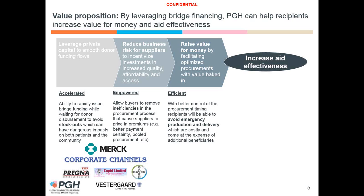So effectively, the supplier discount offsets the financing costs, and the value of the donor pledge to the grant recipient ends up being the same or greater than without using PGH. So if the donor and the grant recipient are able to work together to get the grant dispersed in under 12 months, then the recipient still benefits from the 8% supplier discount, plus the financing costs are less than the 8%, leading to greater value for the grant and ultimately better health outcomes.